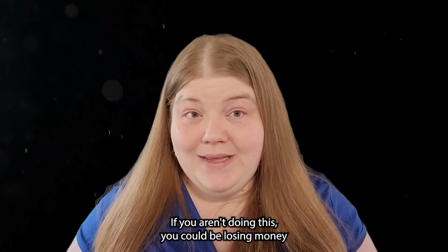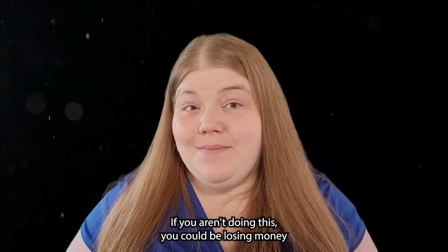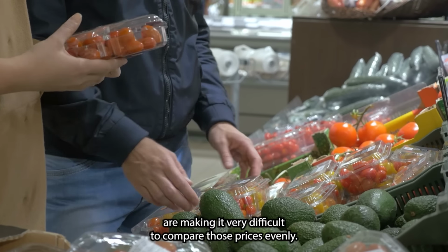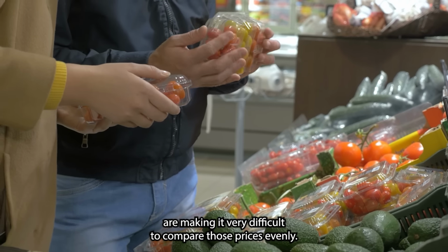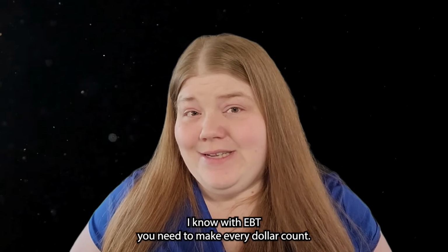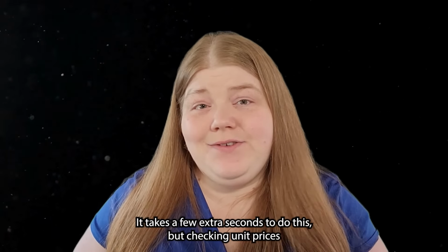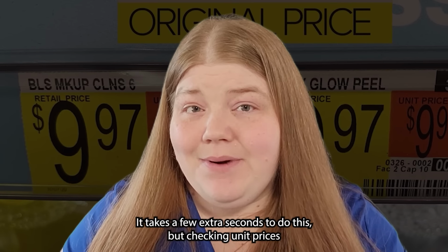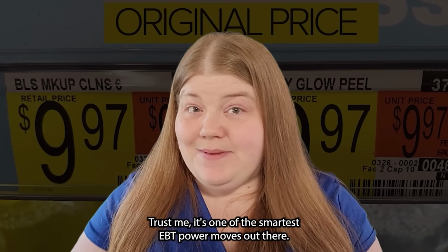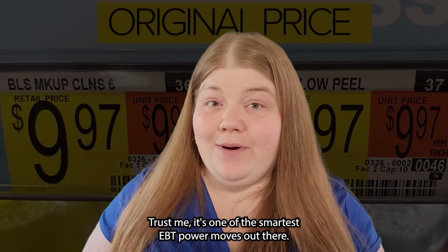If you aren't doing this, you could be losing money just because those grocery stores and the food makers themselves are making it very difficult to compare those prices evenly. I know with EBT, you need to make every dollar count. It takes a few extra seconds to do this, but checking unit prices can add up to big savings over time. Trust me, it's one of the smartest EBT power moves out there.